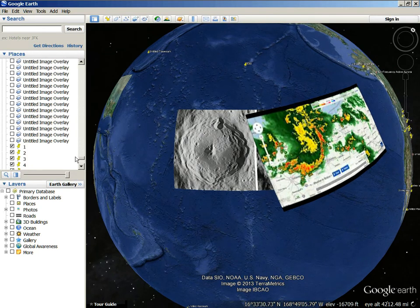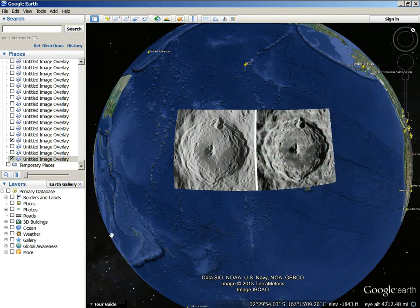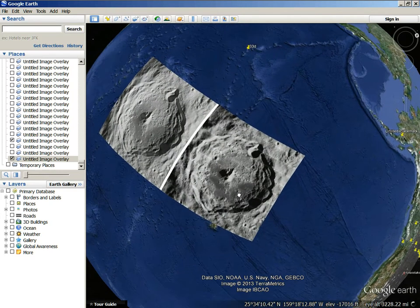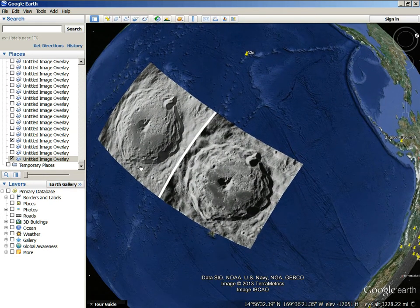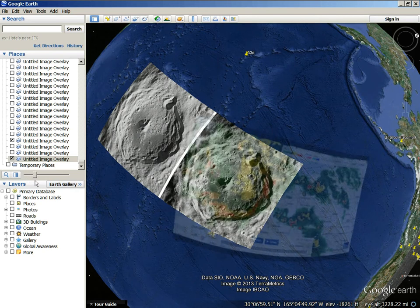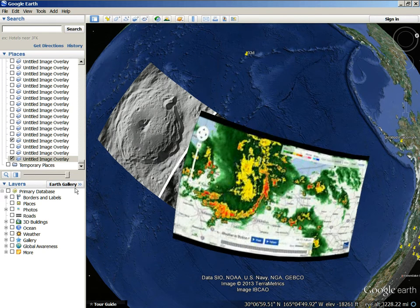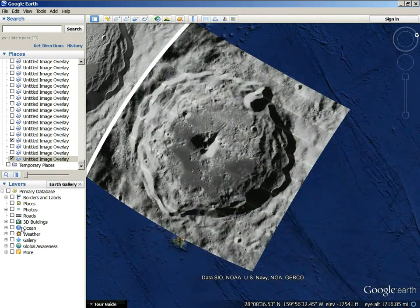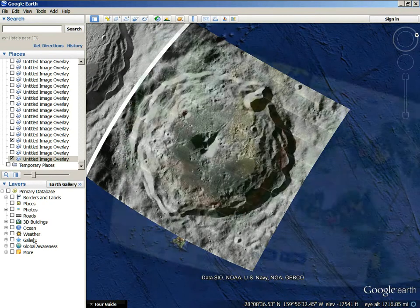Let me just show you the radar over the crater. There's different images of this crater. Some are better than others. I got a couple of them up here, so we'll just check this one out first. Here's the radar. I told you if anyone was to download a picture of that crater and the weather pattern from that day, it would fit perfectly in that crater, and I was right, absolutely right. I was absolutely 100% right.